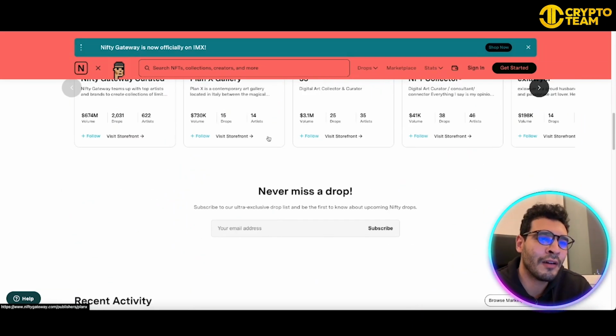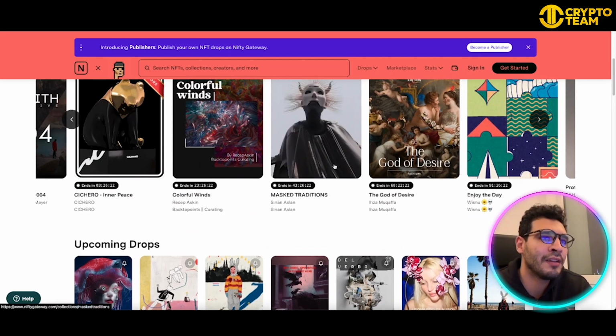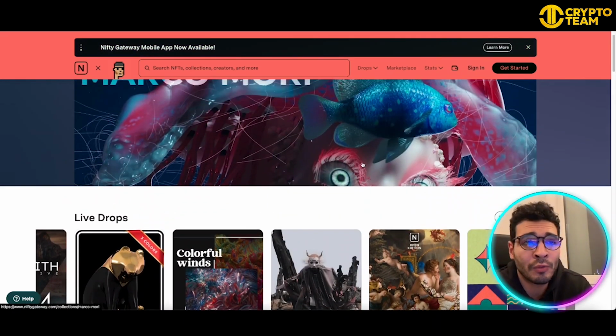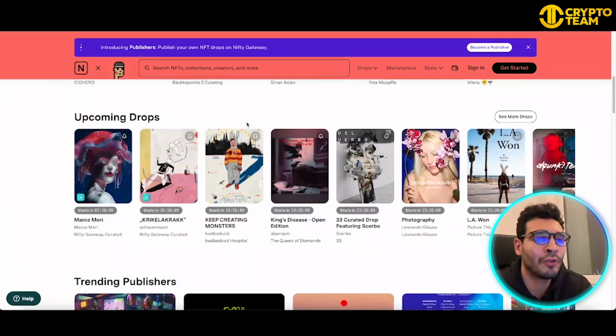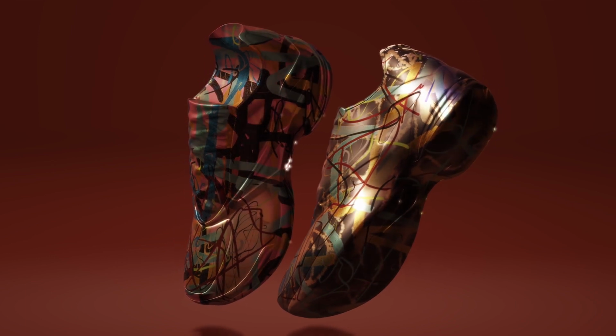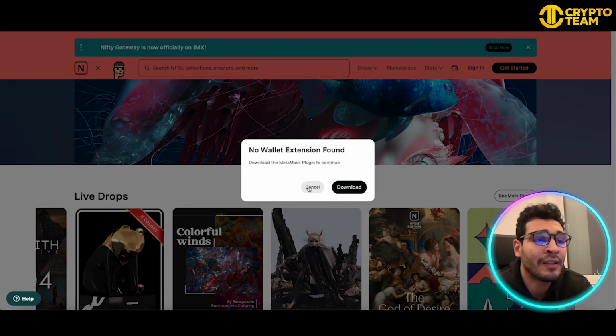It's not like others where you might only see cartoons or so. No, you will find all sorts of things here. You can find photography, 3D rendering, 2D artworks, paintings, whatever you want, you can find it here. And they're also making some drops here and there. The marketplace is very easy and very organized. You can search here in the search bar, search NFT collections, creators, and more. Things are very straightforward, and signing in here or connecting your wallet is also quite easy.